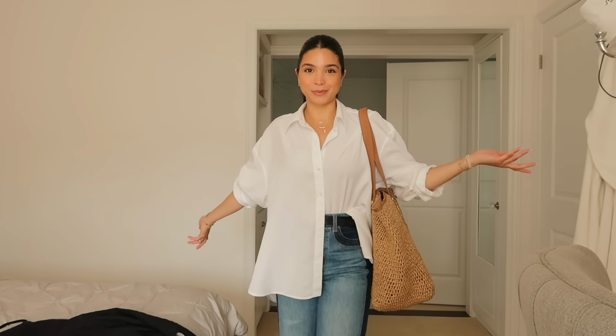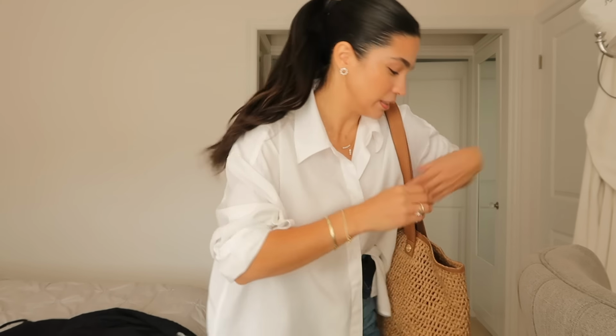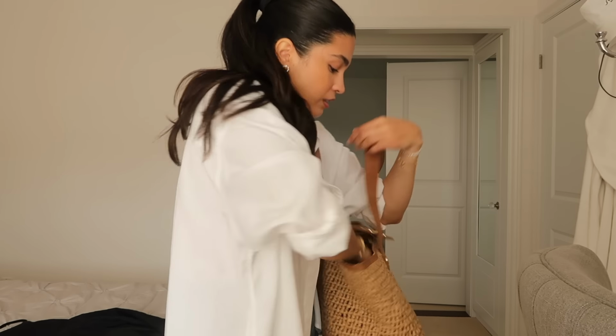Okay, Mom came to the rescue borrowing her black Holland Cooper belt. She literally has the same one as I do, except hers is a medium, mine's a small. But the medium fits me pretty well, so I'm gonna wear it. I get to wear my big bag and I'm ready to go. Okay. Oh, fragrance. I tucked it in here.